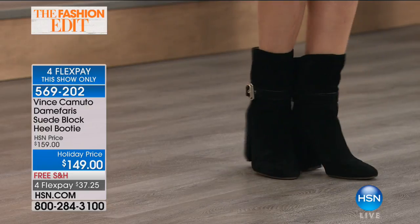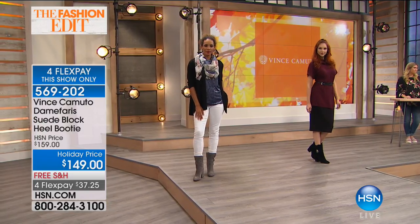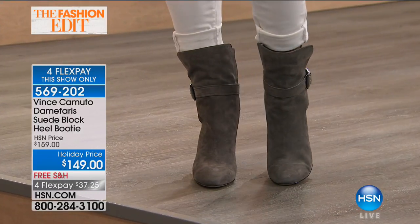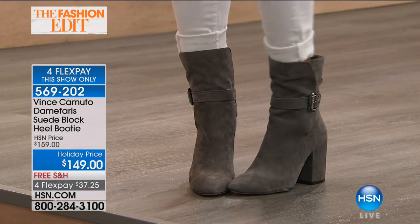And okay, gang, we're less than 200 available before they're gone. We have 5.5 through 10 in size 11. And I love the shaft height on this. It's not a bootie, but it's not a big tall boot.